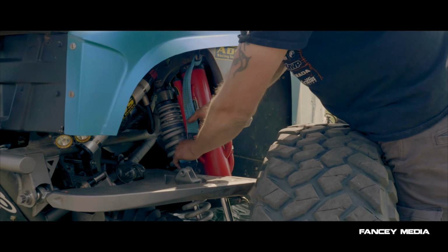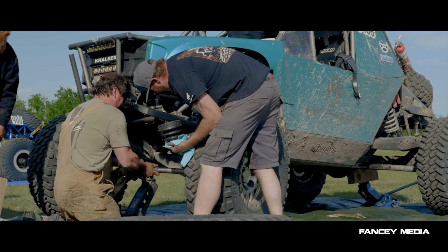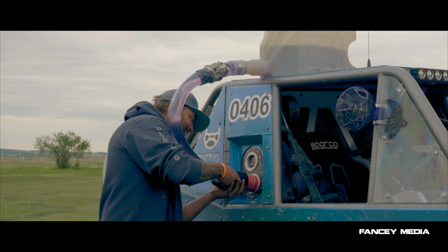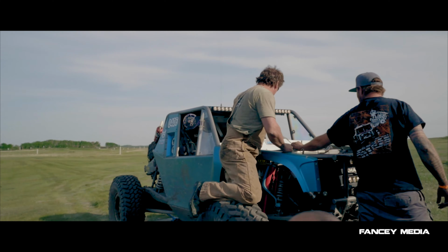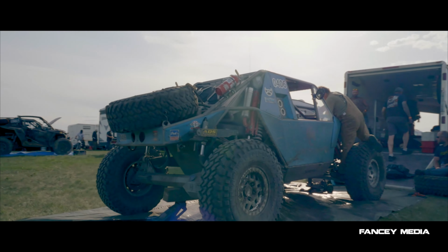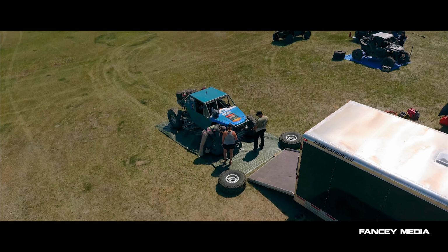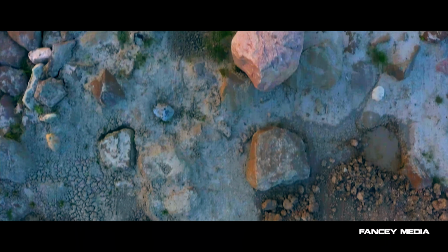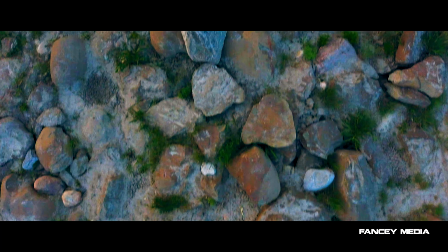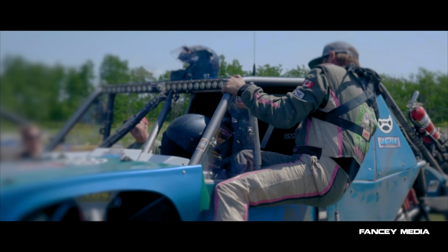I race Ultra 4 because I love the speed, the endurance, the off-road capabilities. The Ultra 4 cars have proven to be the best all around. Ultra 4 means to me the best cars with the best drivers. I feel before you win on the track, you need to win in the shop.